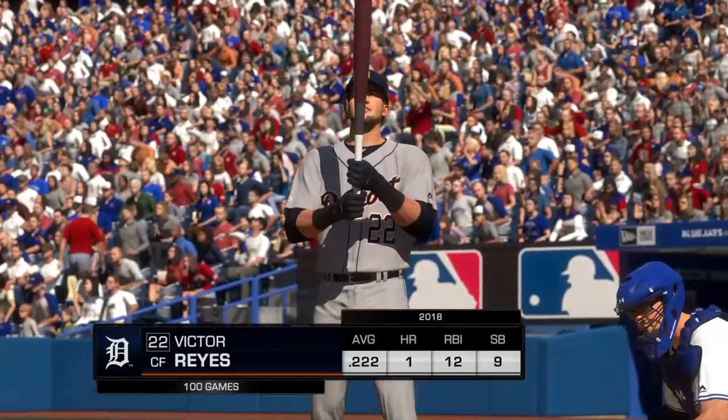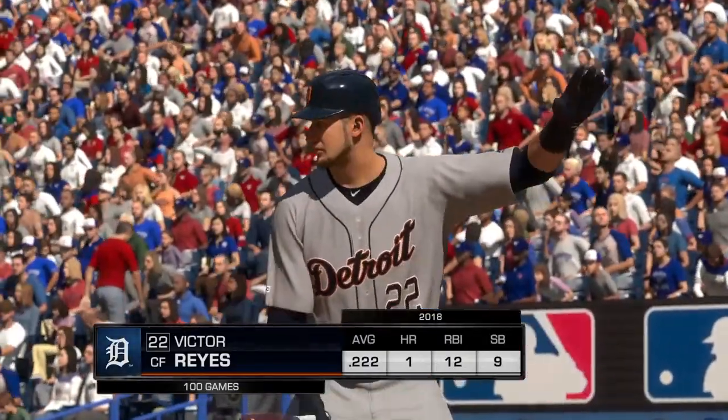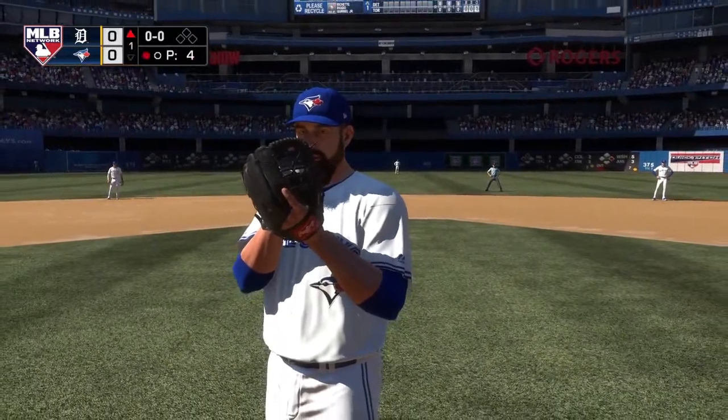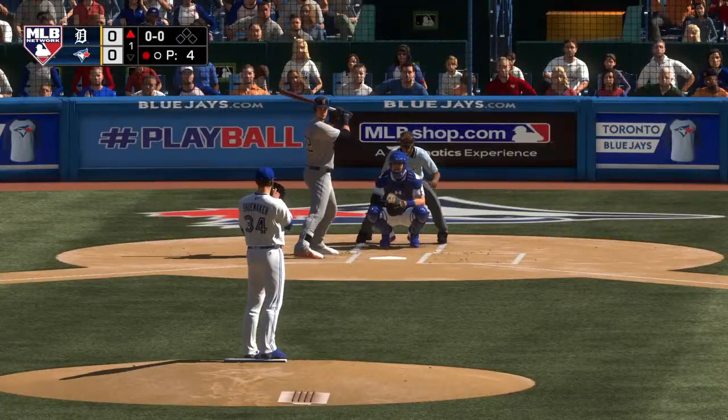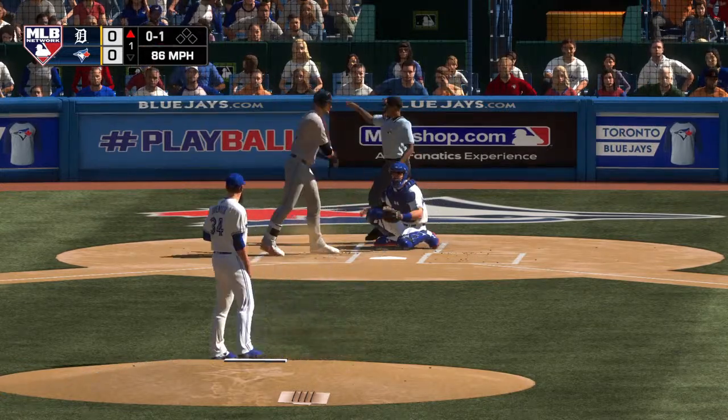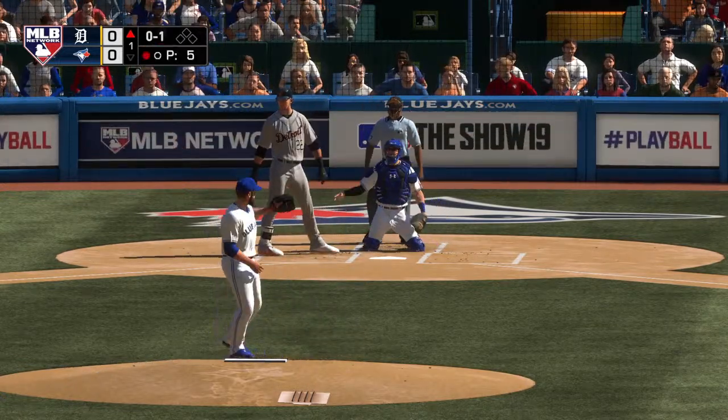At the plate, Victor Reyes. Past battles with Matt Shoemaker, not a big sample size, 0 for 1. First pitch of the at-bat on its way. Laid off, but a called strike as that caught the outside.